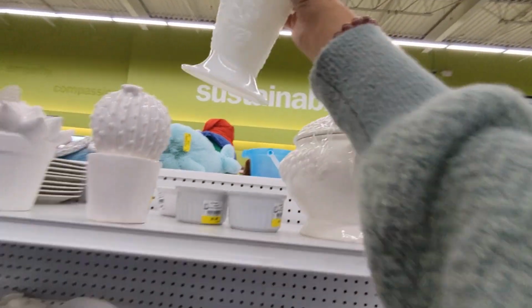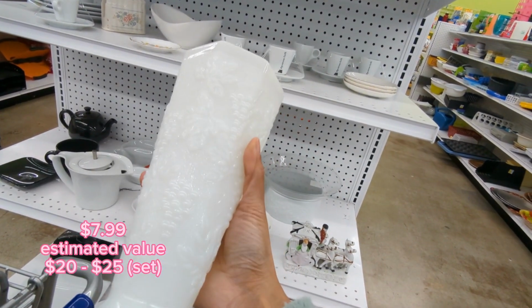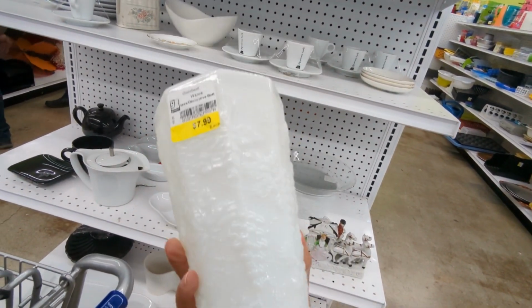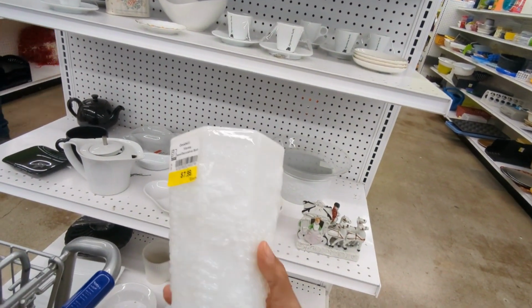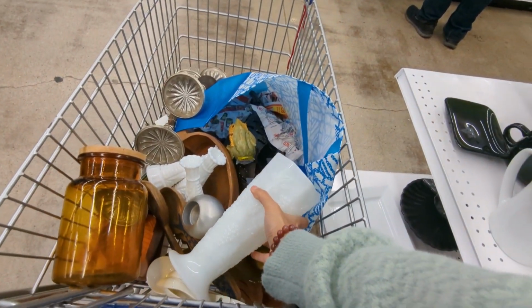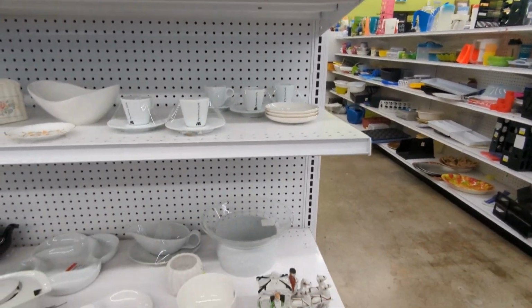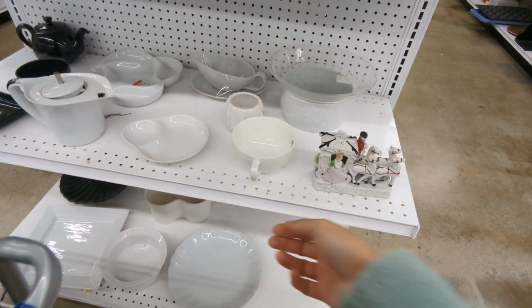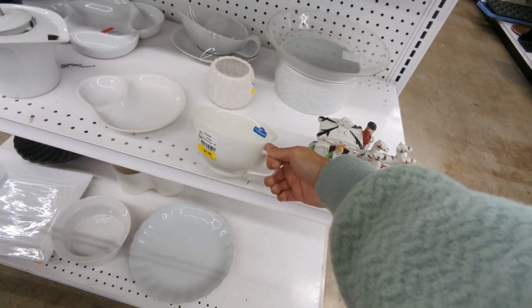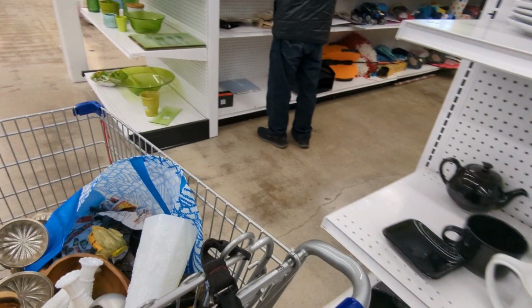This is my second milk glass find of the day. Large vase. It's actually very pretty. The fact that it has no chips or anything, if somebody was into milk glass, they would be very excited to find this at my antique booth, which, by the way, is in Inglewood, Ontario, Canada. If anybody wants to visit, it's called the Inglewood Antique Market.